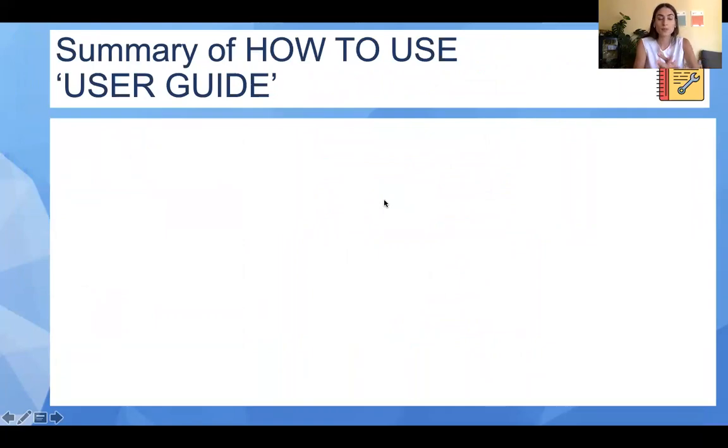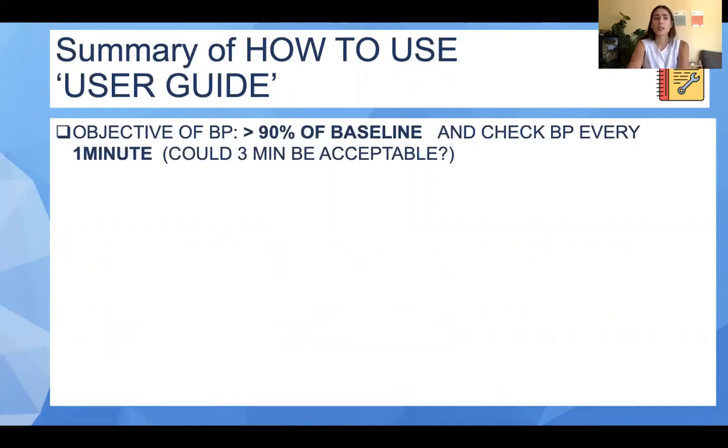Well, let's sum all this up in this user guide that I wanted to give you in this presentation. First thing would be that the objective of blood pressure in patients undergoing C-section under spinal anesthesia would be to maintain blood pressure above 90% from baseline, never let it go under 80% from baseline, and check blood pressure every 1 minute. This is the recommendation, and I would leave it to you for discussion to think if a 3 minute interval of non-invasive blood pressure would be acceptable.